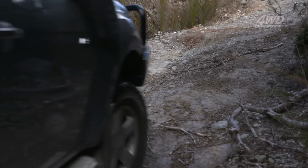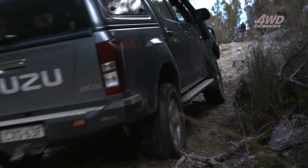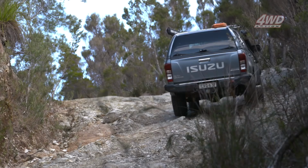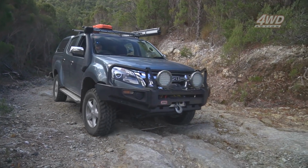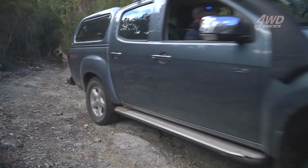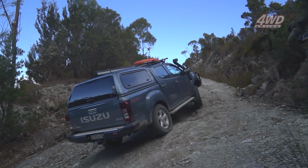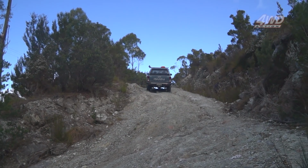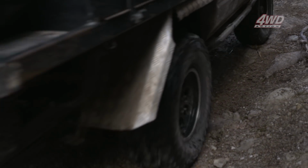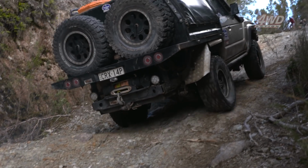Hey lads, we got a bit of a hill here. Might just do this one at a time, eh boys? Copy that, mate. This is what I would call a typical Tasmanian track. Super steep, but the bonus here is it's mostly rock, and that means good traction. There's a left-hand dogleg in that one on the way up, guys. Come on up. Yeah, it's steep and shaly, mate. I've certainly got my back planted firmly in the seat.